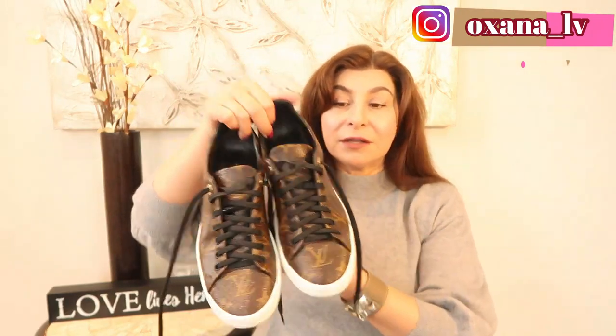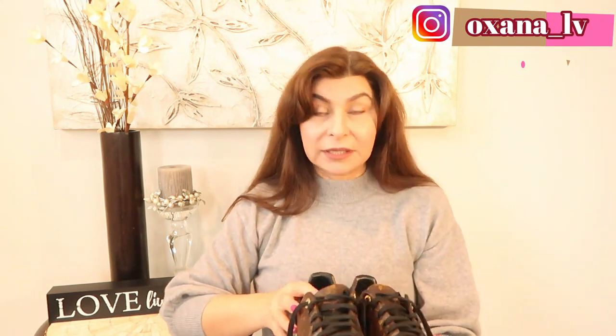I never get tired in them, and I never get any blisters or anything like that. But I mean, I wore them with socks, obviously. Otherwise, they're in absolutely pristine condition. I have no regrets whatsoever, and Louis Vuitton already increased the price on them, so I'm really, really glad that I got them.